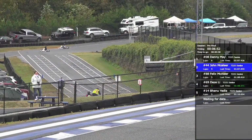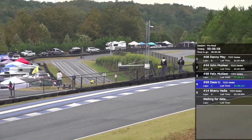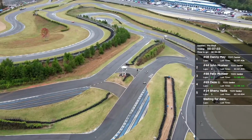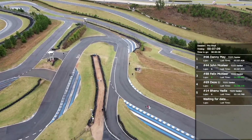That's true. So Danny May's completed 6 laps now. Also, John McAleer has completed 6. Here we come with Felix McAleer, Desi Lee, Banu Yedla, the rest of the field. And we got a little bit of a battle tightening up here. I believe that's between Felix McAleer and Desi Lee.